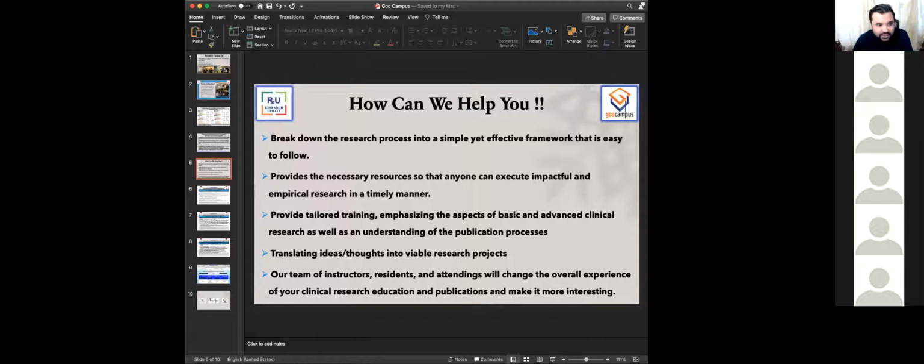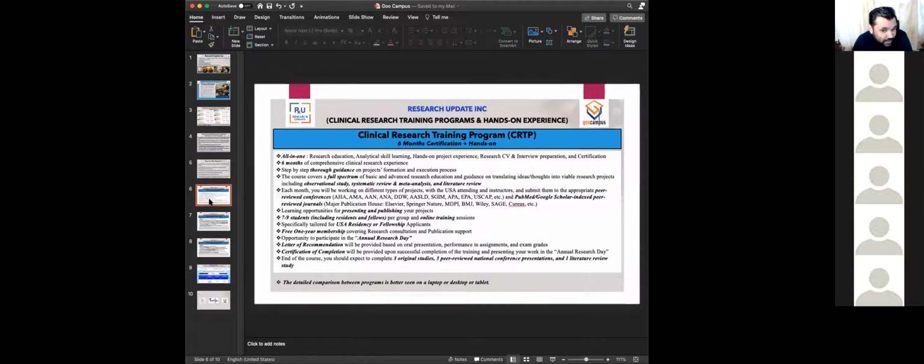And usually the programs we provide are of 3 types. The clinical research training program is a 6-month certification from the New Jersey State Board, and with that you will have 4 different types of project. We don't want you to only write a case report or only a review article. That's not going to have any value if you don't have a single observational study.